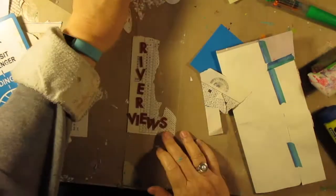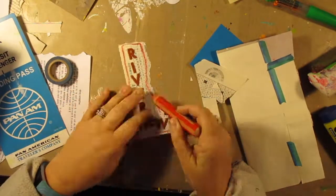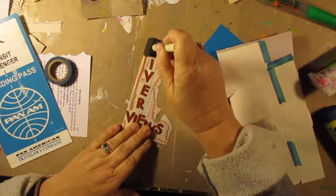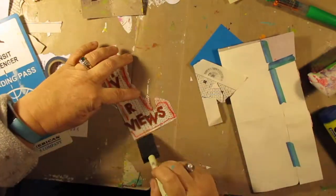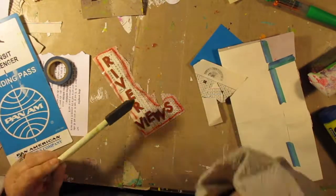Using torn edges because that's what I like. And I go with the Stabilo all in red, since those letters have a lot of red in them. I guess it's okay. And then I wet it and try to smooth it around a little bit, and now it's got to dry.